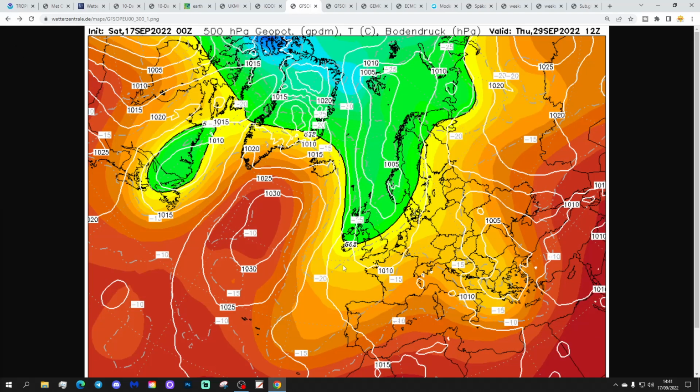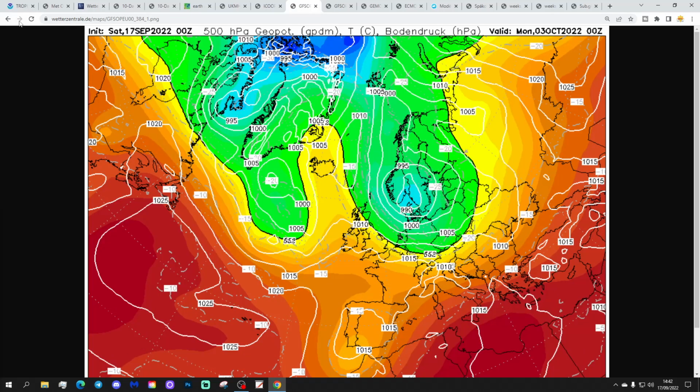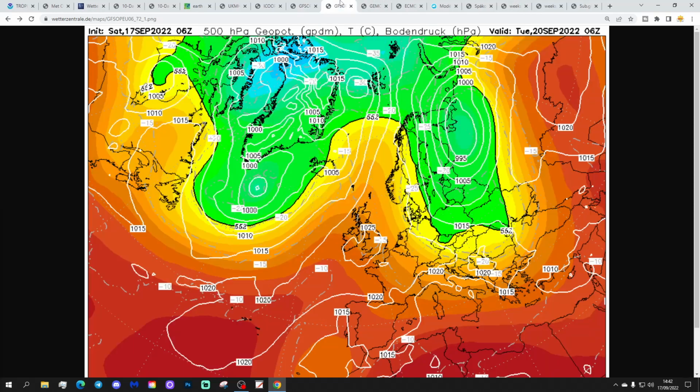High pressure pulls away from us into the middle of the Atlantic, and we drop in this trough from the north and west, so it turns unsettled, showers or longer spells of rain with that, and it turns cooler as well as winds return back to the north once more, and that takes us then into the early part of October, which once more does look pretty cool and showery.